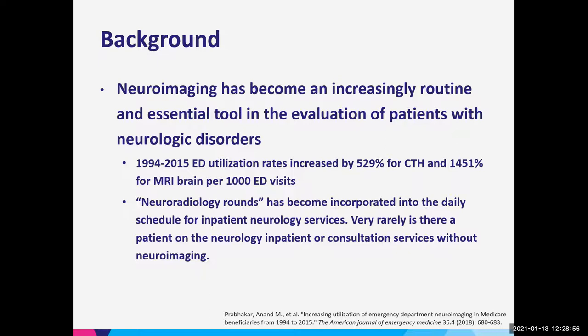If you were to rotate with us on our neurology services, one thing that you would notice is that for each of our services, we tend to have something called neuroradiology rounds. This has been incorporated into our daily schedule for all of our inpatient neurology services, including our stroke, general, and consult services. Very rarely do you actually see a patient on the neurology services that doesn't have any neuroimaging to review.